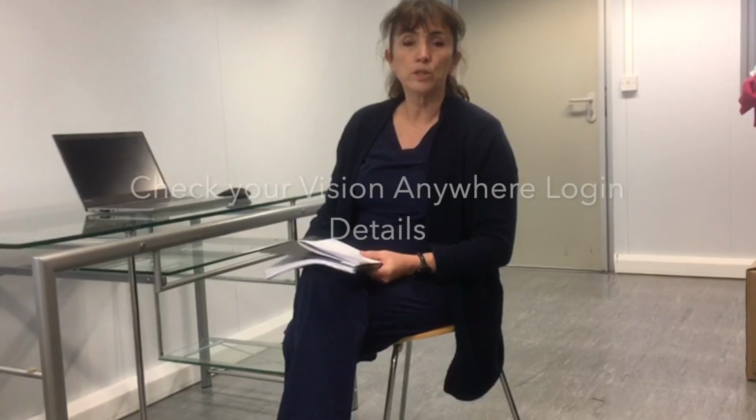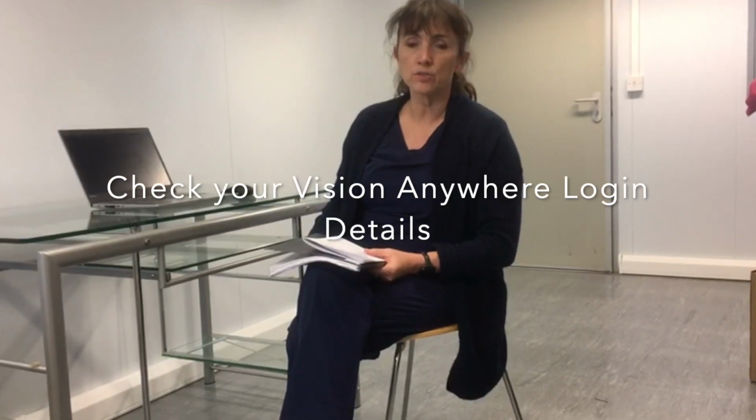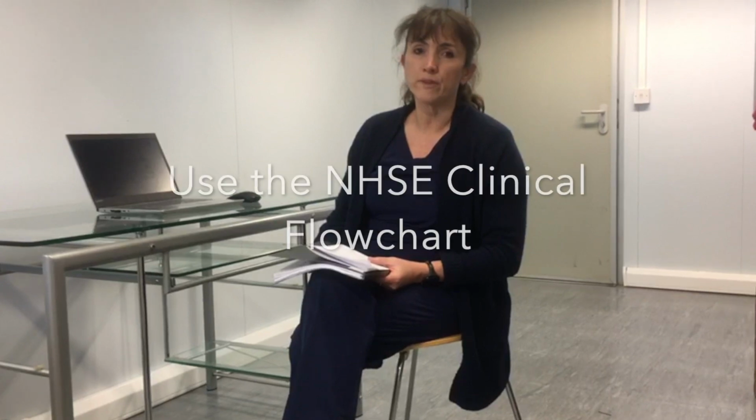The reception staff will arrange for patients to come to the hospital to be seen, but they will only be invited to the assessment area when you're ready for them to be seen, and the healthcare assistant will take all the observations ahead of this. So you will be able to use Vision Anywhere to gather the history from their own GP, couple that with the observations, and call them on their mobile phone if you require any further information.